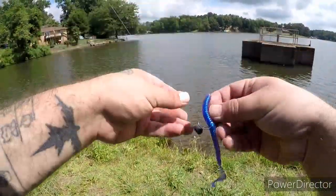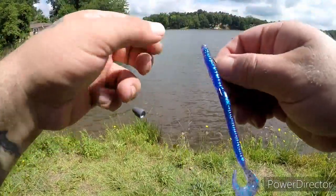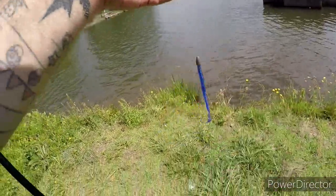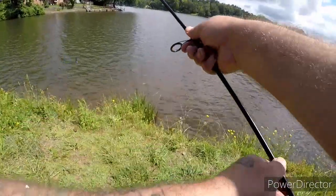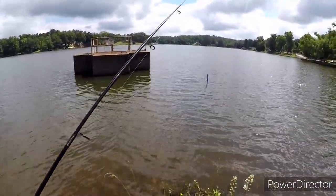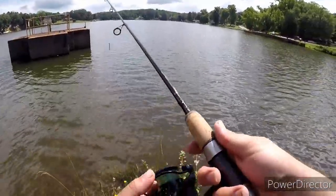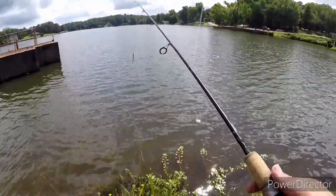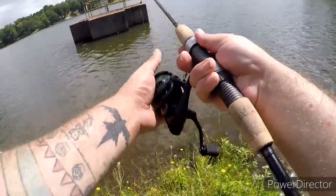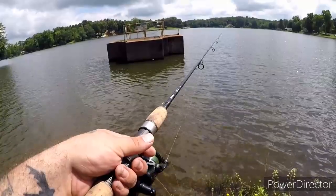Show you guys what I got him on. Hopefully you can see. I believe this is a lucky strike. But tiny little curl tail finesse worm. Tiny little, can't even remember what size hook that is. Something really, really small. But yeah, tiny little EWG, tiny little Texas rig. Got him right up there next to that freaking drainage box, whatever you want to call that.